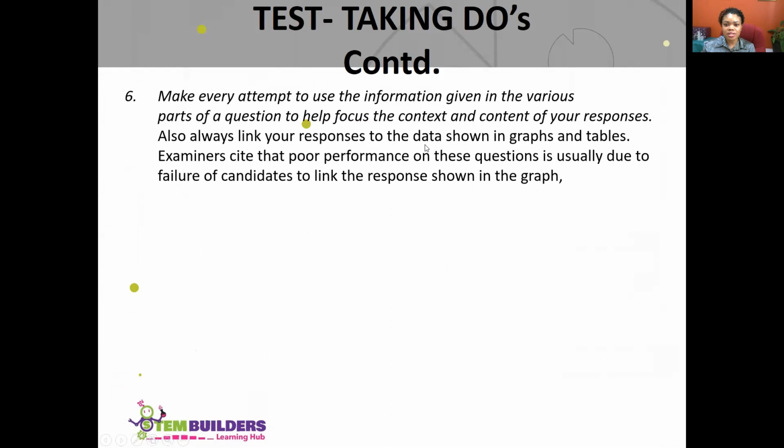Always link your responses to the data shown in graphs and tables. Examiners definitely cite that poor performance on these questions is usually due to failure to link the response to the graph. So the graph is there. Ensure that whenever you're answering an essay or short answer question, you are linking it to the information that is provided.